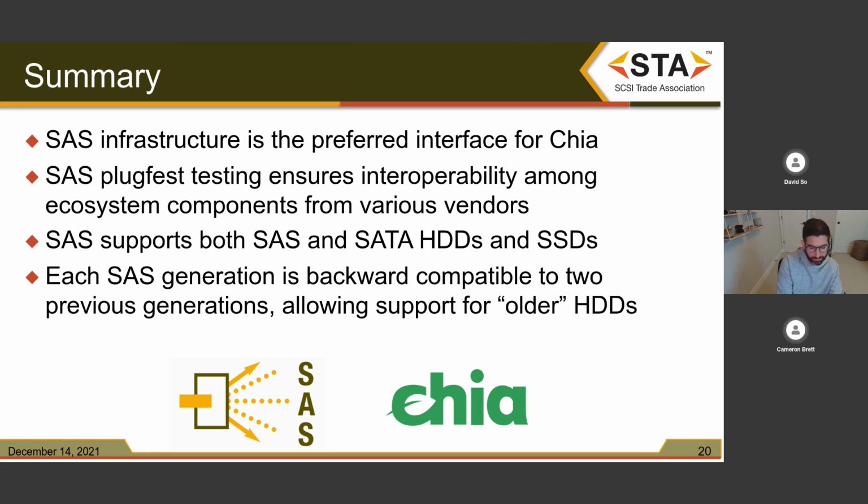Okay, Jonmichael. The strength of SAS is the SCSI management protocol, SMP. Do you use SMPs to manage your farm? Why or why not?